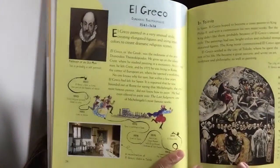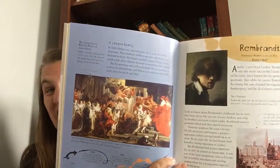Great pictures here. I love that they're going to learn about their life, how they did their art, what they had to do in that time period, and then gives them some examples of that. Let me see, look at this. El Greco, great spread there. Shows them so many different things. It's got Rembrandt, some popular ones, but then some, like I said, that my kids have not heard of, things I haven't heard of myself.